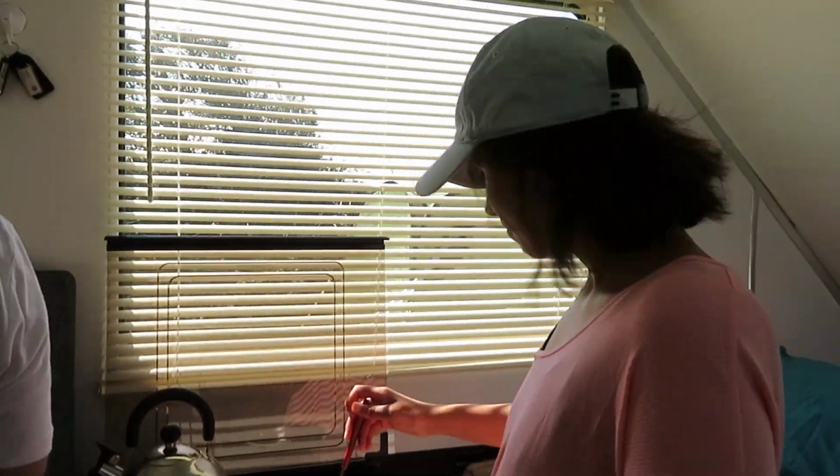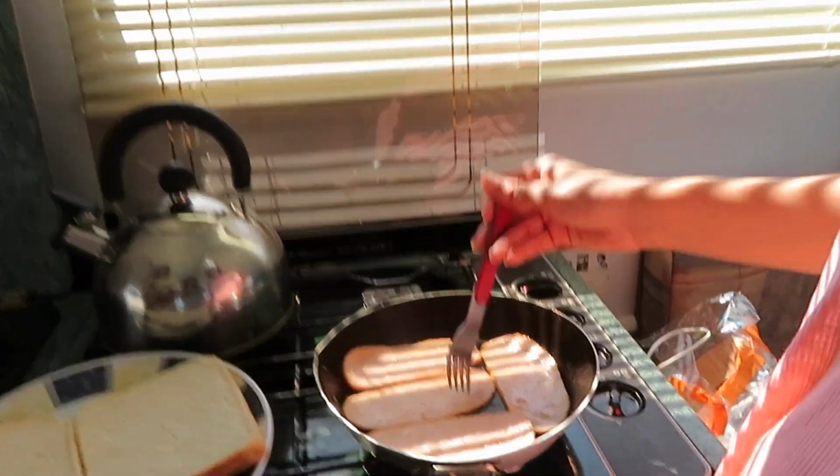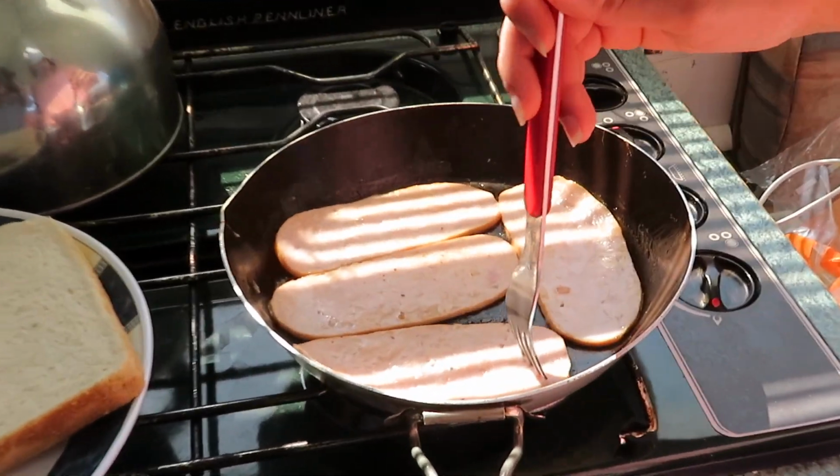Cooking today. Turkey bacon. Fake bacon. It's not even shaped like bacon.